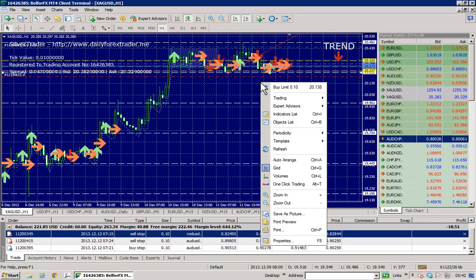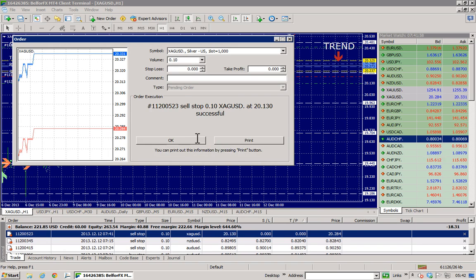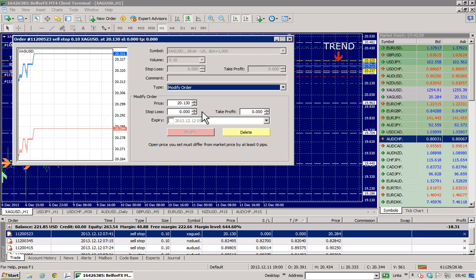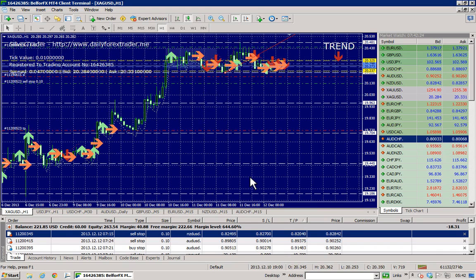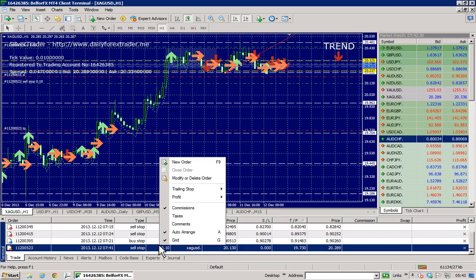So I'm going to sell stop, and I'm going to put it at 20.0130 because I like the look of that. I'm targeting down at 19.730 if it goes. Again, because it's a trend change, I give a lot more space. Take profit 19.730. Stop loss, let's go above the yellow line, 20.330. Modify order, 20.330.